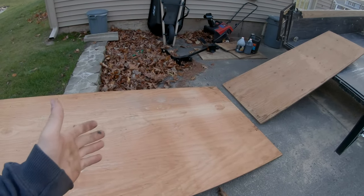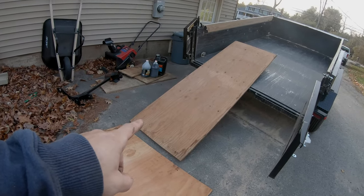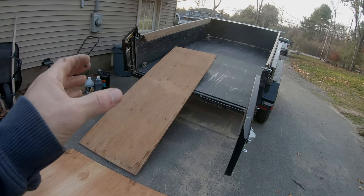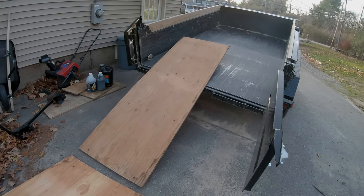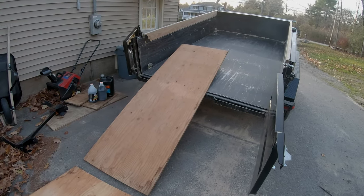All right, so I took down a couple pieces of plywood here. That one's a little over 2 feet wide. This one's 4 feet. The trailer's 8 feet wide, and I'm going to have a little bit less because of the D-rings. And then it's 10 feet long. So these are 8 foot sheets, of course. So in order to cover the whole thing, I need a little bit extra.